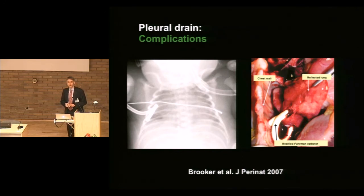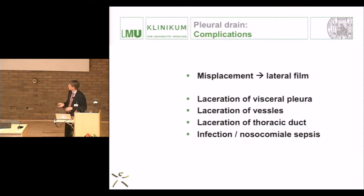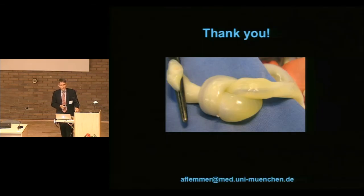So although they are very easy to apply as pleural drains, you have to be aware that pigtail catheters, as well as the old trocar-driven pleural drains, might be placed within the lung parenchyma. So in order to rule out misplacement, always consider lateral view, because laceration of the visceral pleura, of vessels, or even the thoracic duct might take place in a malpositioning of these drains. And that's pretty much what I'd like to share with you with regard to procedures and techniques.